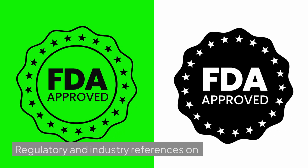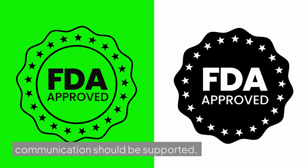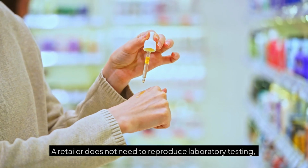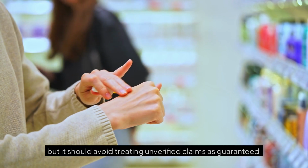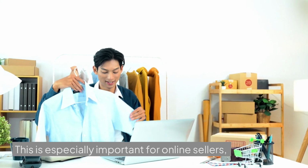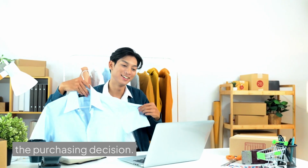Regulatory and industry references on cosmetic claims emphasize that product communication should be supported, understandable, and not misleading. A retailer does not need to reproduce laboratory testing, but it should avoid treating unverified claims as guaranteed outcomes. This is especially important for online sellers, where product descriptions become part of the purchasing decision.